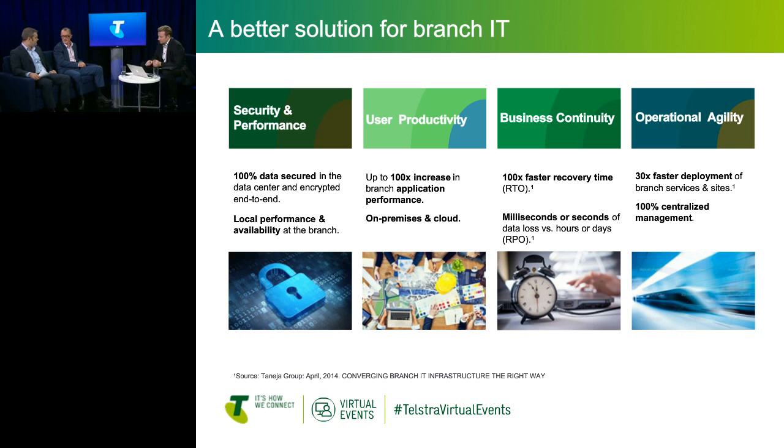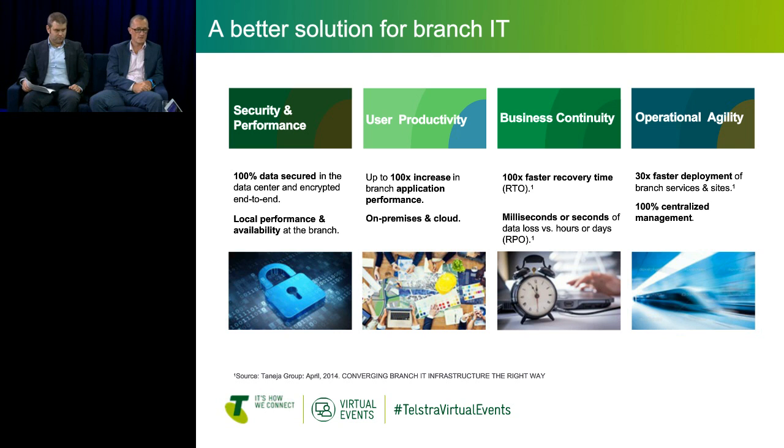So we can do things like, with the service, we can boot a server from the data center over the WAN in 30 seconds. So that's amazing. Never been able to be done before. And it also allows people to put data where they want to put it. Where do you want your data? You want it in the data center, you want to push an app out to the branch. If I push an app out to the branch, there's a file server, there's a problem, I've got to patch it, I've got to do all that stuff. It just completely eliminates that.